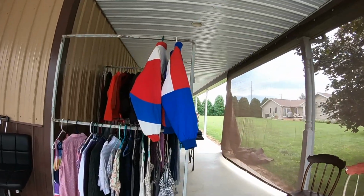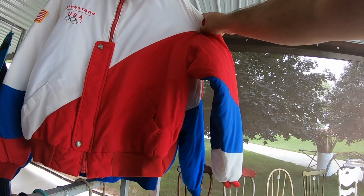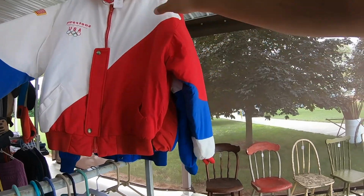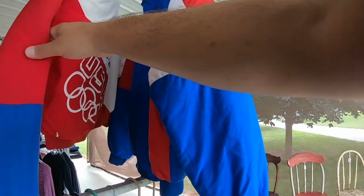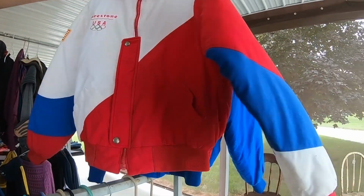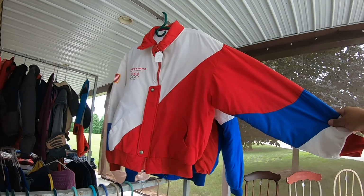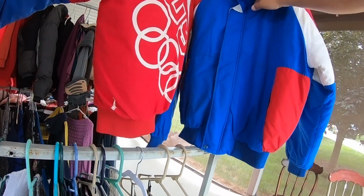We are on to the next sale, and the first thing that catches my eye are these jackets, and a super clean Firestone USA Olympics jacket. Really, really nice. It's got the flag on the sleeve. I want to say this was a medium or large. Good graphics on the back. They wanted $10 for it, and honestly, it's a good buy. You'd probably get $50 for that jacket.